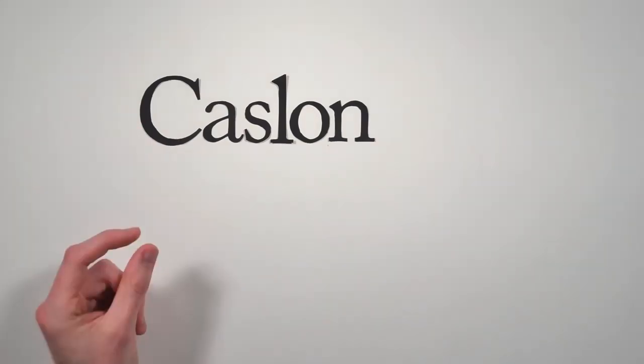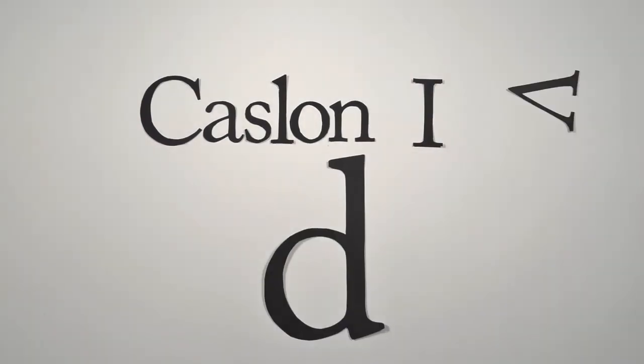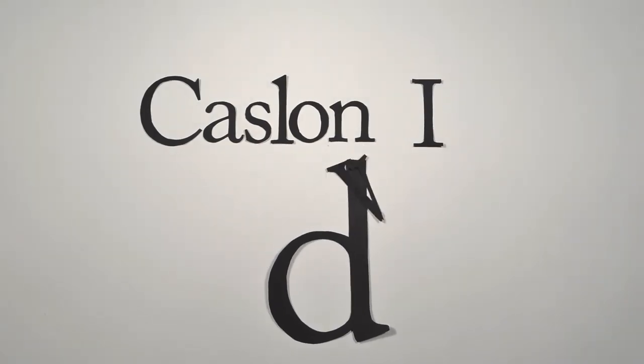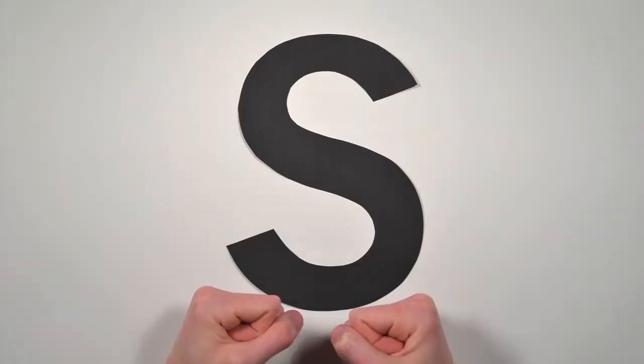Next, William Caslon's great-grandson, named William Caslon IV, got sick of all of these serifs, so he decided to remove them entirely and made a new kind of typeface, called a sans serif. It didn't catch on immediately, but would eventually get really big.